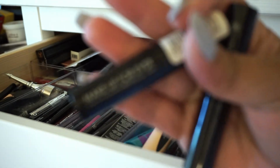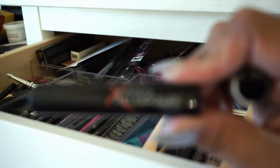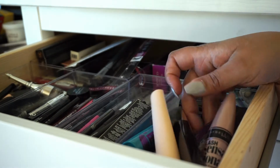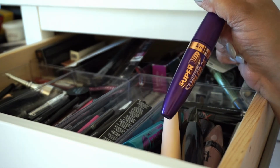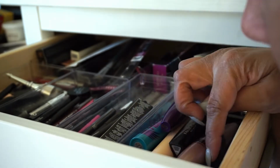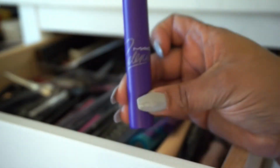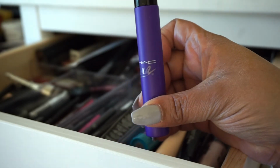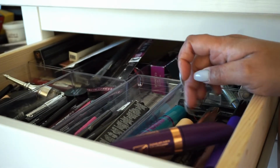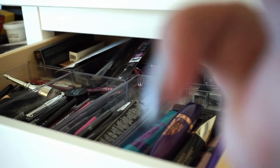I have some Makeup Forever. I have Smashbox. I do have the Voluminous in here, my Voluminous Carbon Black. I have Rimmel. I do have to go through a lot of my mascaras. I do get rid of them a lot, but I have the MAC Selena. This is something that I will not be getting rid of at all. I feel like it's more of a collector piece. I do have the Too Faced Better Than Sex, but that's in a basket that I have to put the information up on.